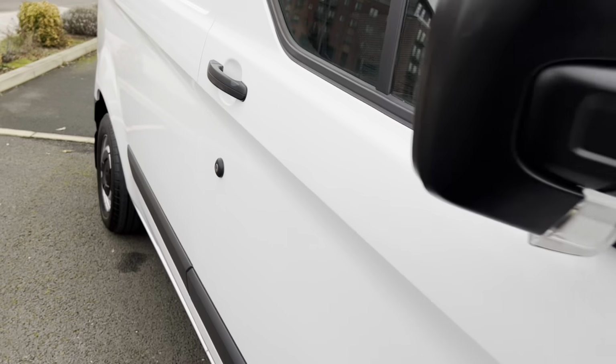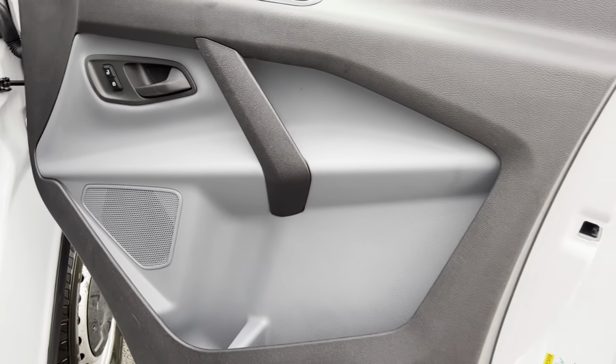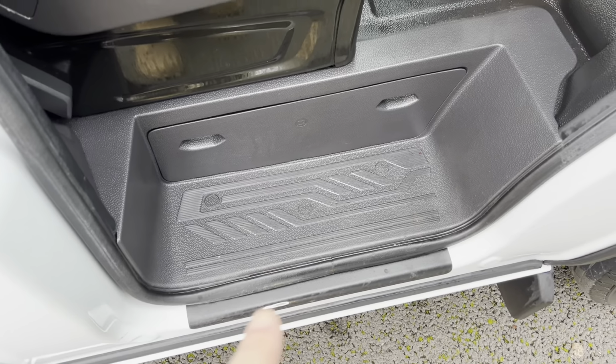Now then, driver's door card. Overall clean, tidy condition. Electric windows and electric mirrors. We have electric folding mirrors. We have central locking. We have entry seals and plastics all looking good. Minor wear to the sill there.